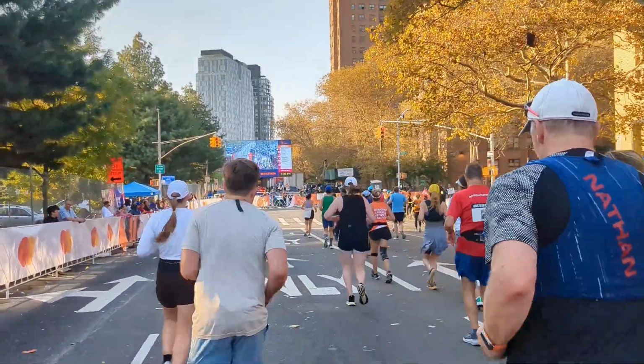The Bronx comes in right at the end of First Avenue in Manhattan. You pop into the Boogie Down Bronx for miles 20 to 21. This is the part of the race where some people talk about hitting that 20-mile wall. I just got excited because I was ready to run further than I'd run before.